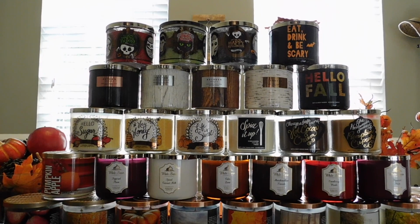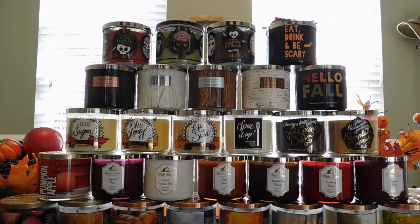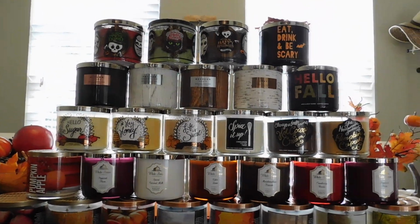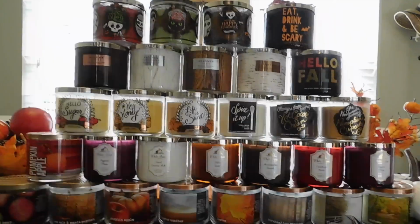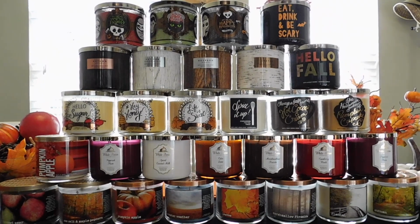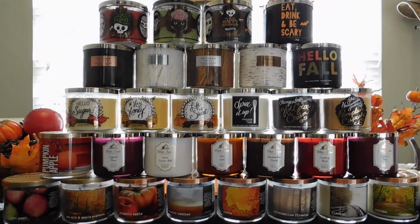These are the candles that I've collected over the past couple of months. A good portion of these are exchanges from summer candles that I wasn't going to get to and didn't want to carry over to another year. Some of these are online purchases and some are in-store purchases using various sales and coupons to try to get the best deal possible. And it's amazing how quickly they amass into this large tower of candles.